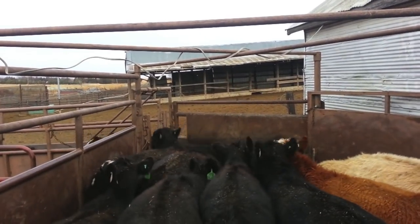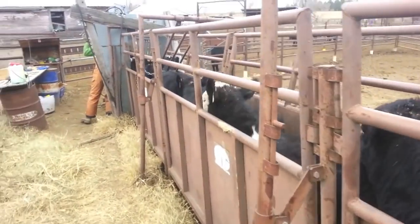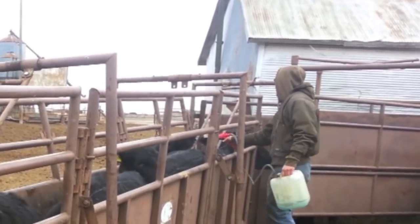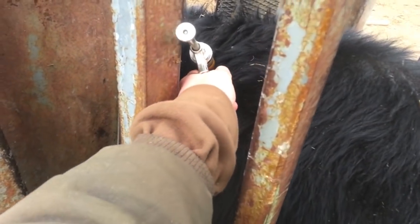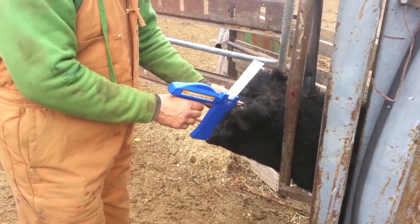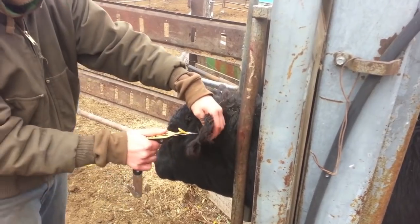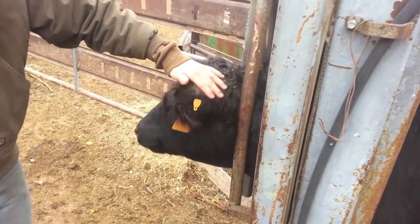The cattle are herded into our working facilities and are then wetted with a solution of Poron that protects them from lice, worms, and hornflies. The cattle are also given several shots that protect them from various diseases. There is also an implant that is inserted into the ear of the cattle that improves weight gain and feed efficiency. Finally, an ear tag is placed on the cattle to identify them as ours and help us keep track of them.